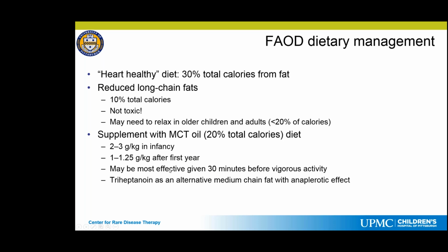There's good research from Melanie Gillingham's lab that shows that MCT oil is most effective in reducing utilization of long-chain fatty acid oxidation and the accumulation of long-chain acyl carnitine intermediates if given 20 to 30 minutes before a vigorous activity. So break your dose up throughout the day, 3, preferably 4 times a day, and save one of those doses in older kids to be given during activity.